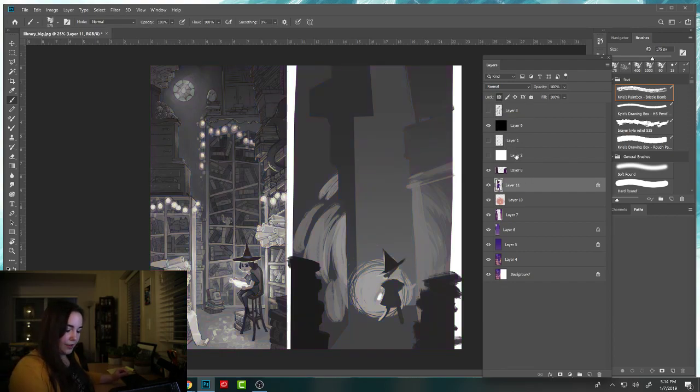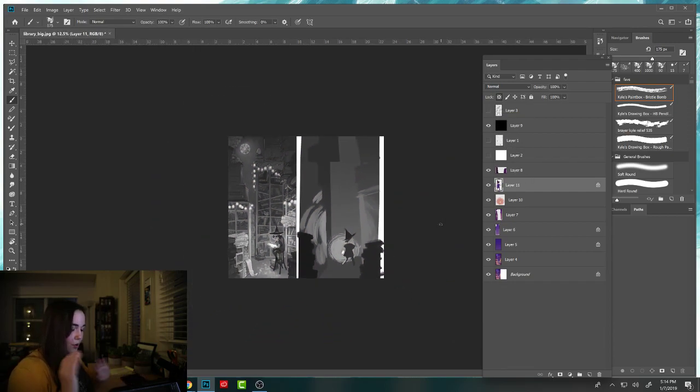Now I'm checking her values, because the two most important things for this piece are that the values of the background read and the values of her read. Right now she's getting lost, so I'm going to have to work on that.